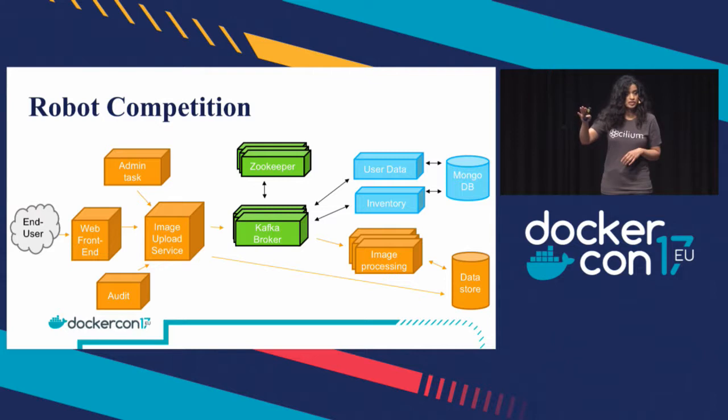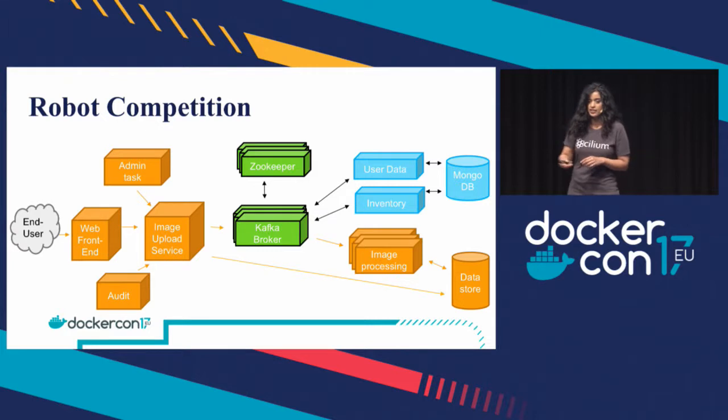With this robot competition, these competitors are going to go into this front end, upload their images, and it might get processed and verified, compressed, let's say, and then stored in this data store on the back end. And then, of course, there are these other microservice tasks, like the admin tasks and auditing tasks that the various administrators might have access to as well.